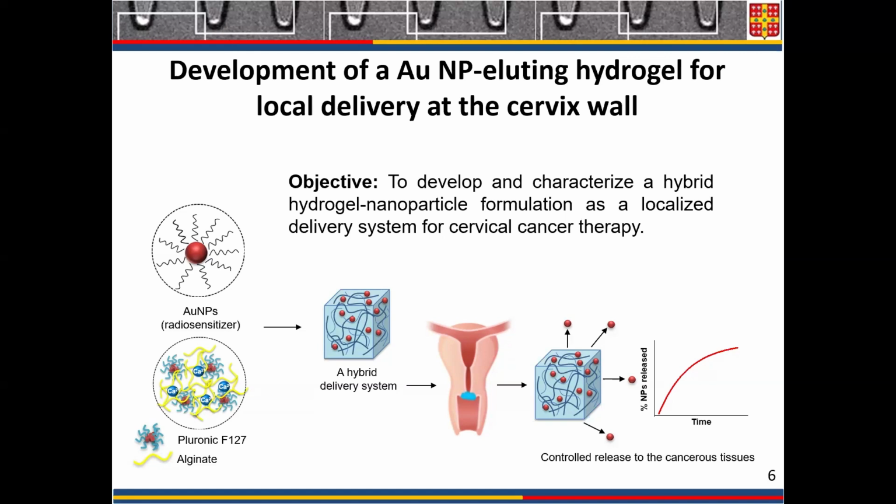with pluronic and alginate. Why pluronic and alginate? That's because these two polymers are widely accepted by the FDA for topical applications and also for injectable devices.